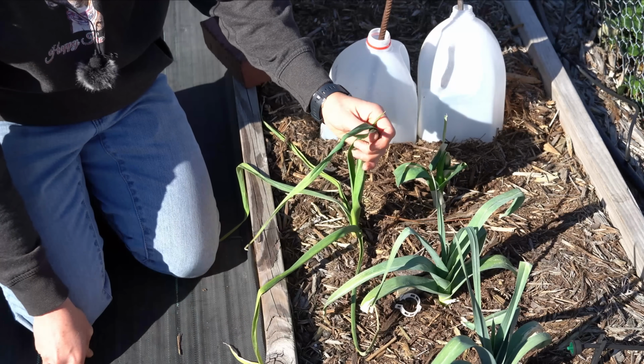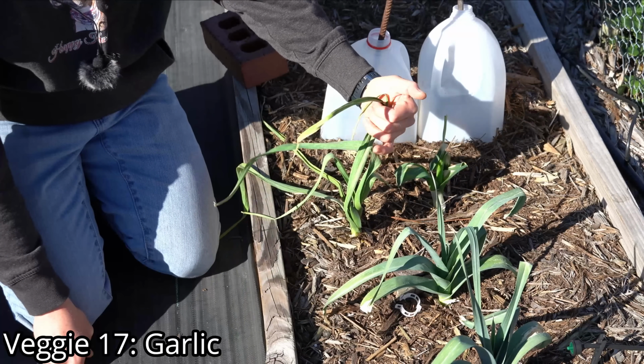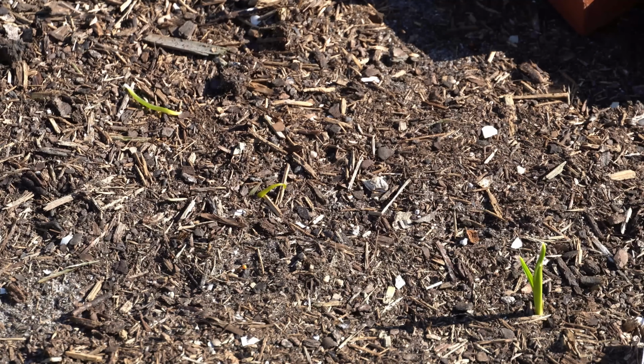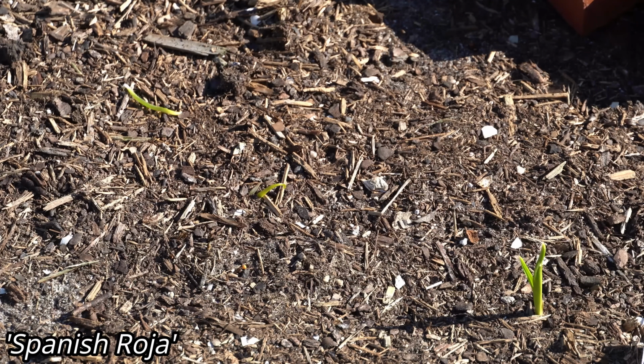Then over here, this is some volunteer garlic that came up. Garlic is pretty much completely invincible in these types of temperatures. You can see I have young garlic cloves that are sprouting up all over around my garden. This is Spanish Roja hardneck garlic. You can grow garlic all the way down to zone 3. Hardneck garlic don't care about cold.